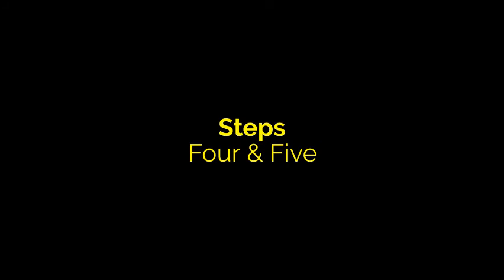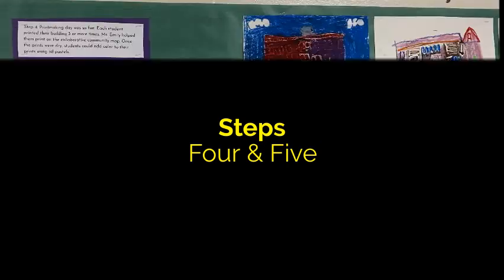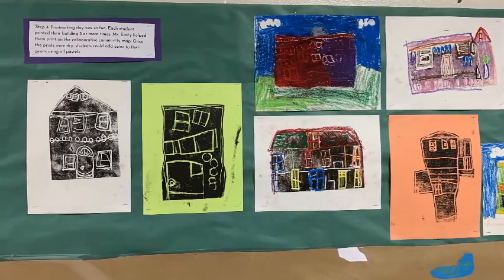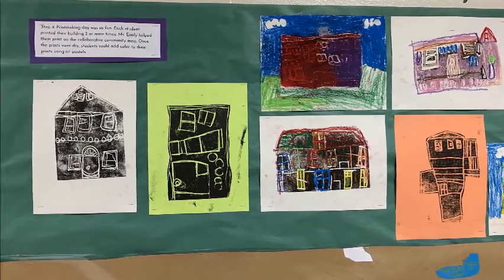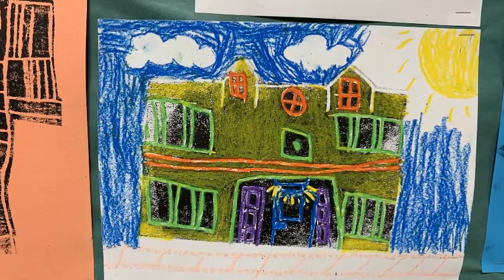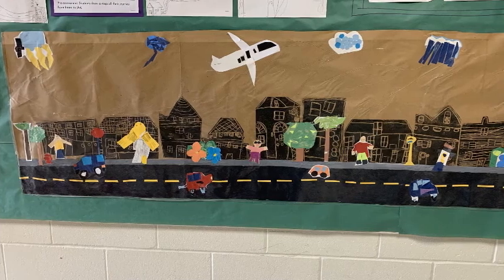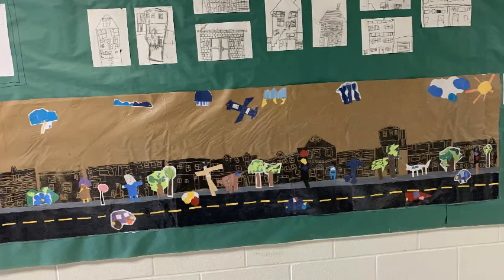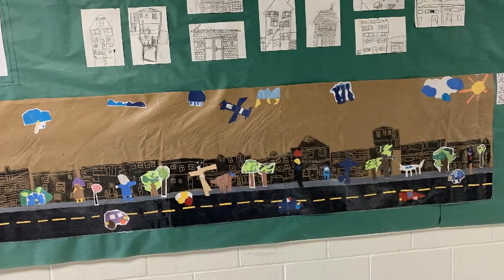Each student printed their building on small pieces of paper and also the large community map. Once the prints were dry, students could add color to their own prints using oil pastels. The final step was to collage trees, bushes, flowers, cars, mailboxes, airplanes, squirrels, and much, much more in an effort to make the community look full of life and activity. Nice job, first grade.